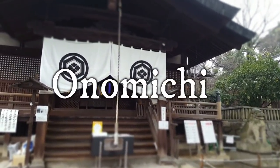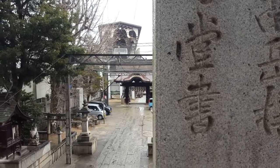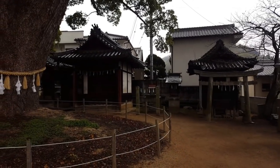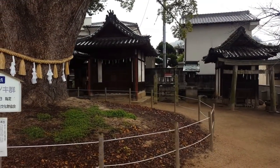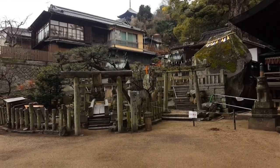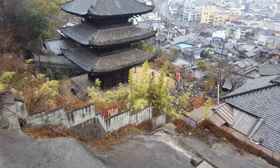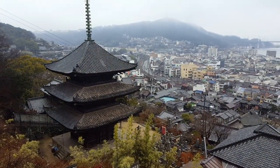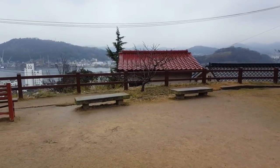Onomichi. Another day trip out of Hiroshima, Onomichi is a small town located about 2 hours from the city. Best experienced in the summer, Onomichi is another opportunity to visit shrines and temples on the Temple Walk. With awesome views over the Seto Inland Sea, climb up to the top of Mount Senkoji or catch the ropeway and walk down.